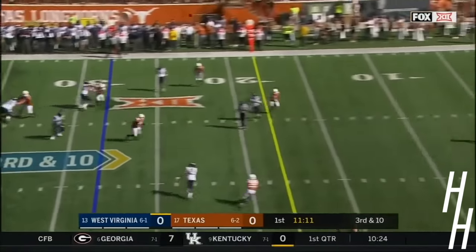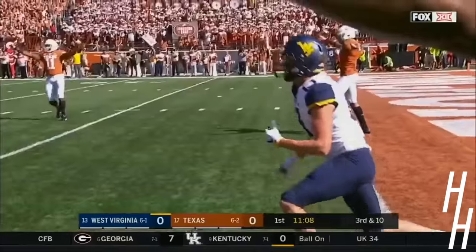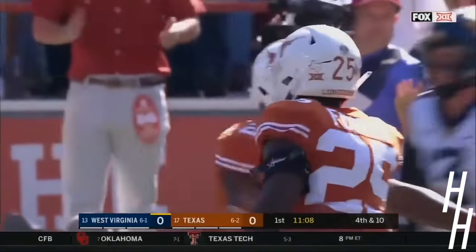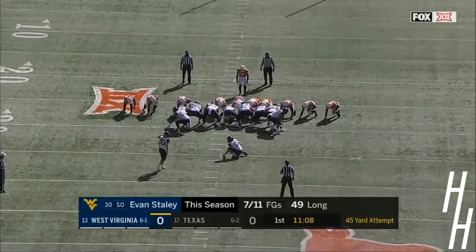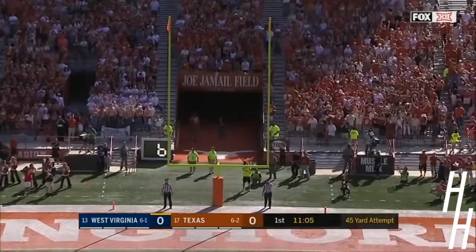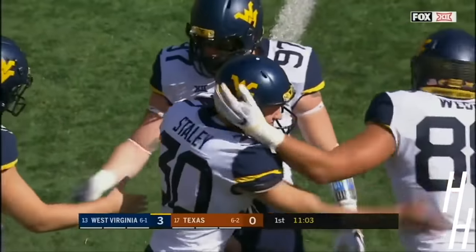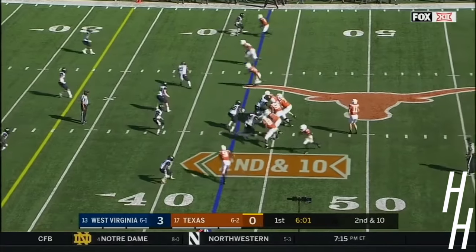Here's Grier. Lets it go off his back foot. Incomplete. Nice coverage by Chris Boyd, intended for David Sills. He's 7 of 11 this year, including a long of 49 yards against Kansas. And good. Evan Staley. On the outside is where it affects him.